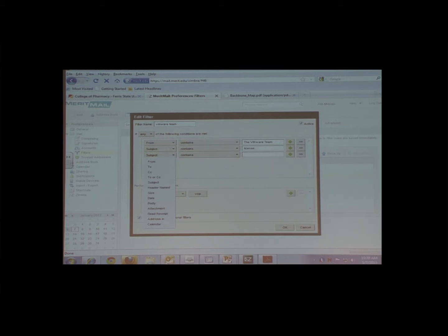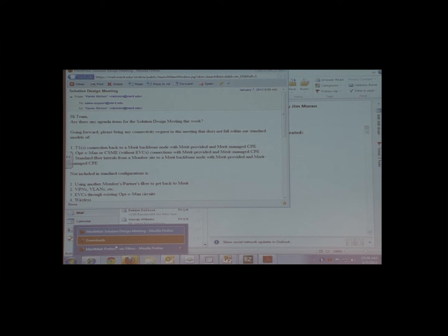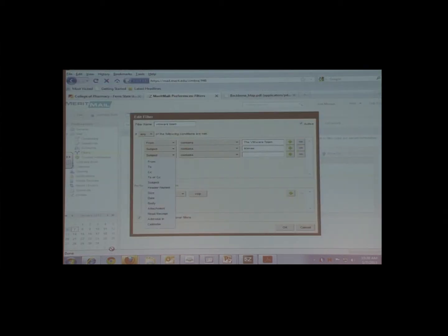Quick word on Outlook. Those of you who are Outlook users or any client user, you can set your own filters here as well. But remember that the Merit Mail filters would be processed first rather than the Outlook filter. So this all happens at the server level. What happens on Outlook or any other client filter happens at the local level.